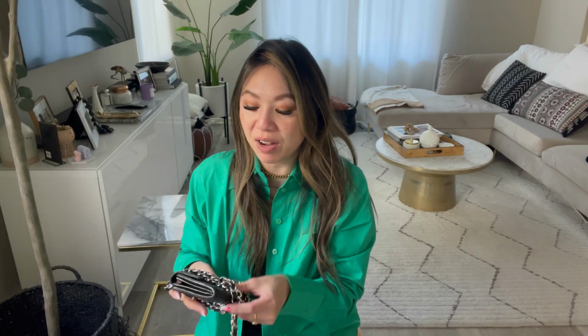And when you're running to the grocery store or you're going out at night, you don't want to carry a lot, but you still want something cute. This is honestly the thing I pick up. I use this so often. And when I'm in the office and I know I'm going to go to dinner or something afterwards, I will just put this inside my bag. And then when I need to use it, I'll pull it out and use it.